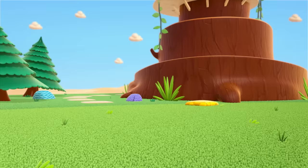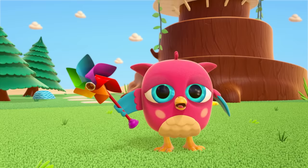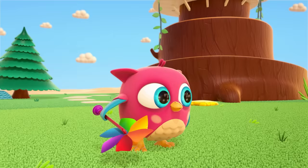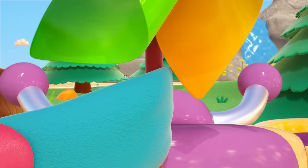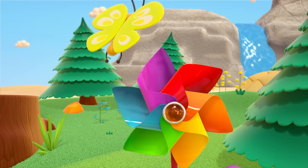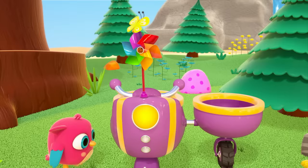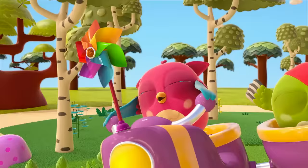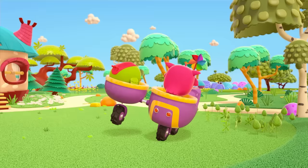Hey, motorbike. What's your idea, Hop Hop? Hop Hop has fixed the pinwheel to the motorcycle. The birds will ride on it, and the pinwheel will spin very fast. Pinwheel. What a wonderful toy.